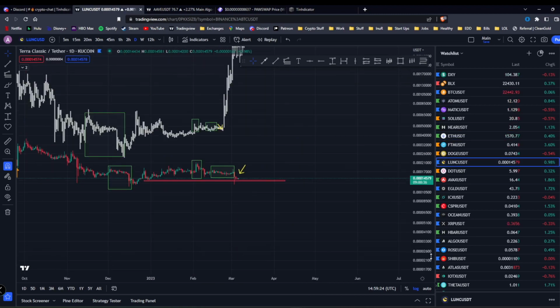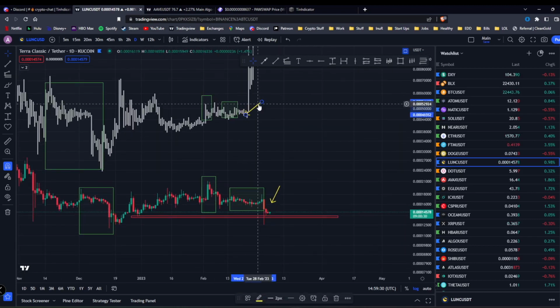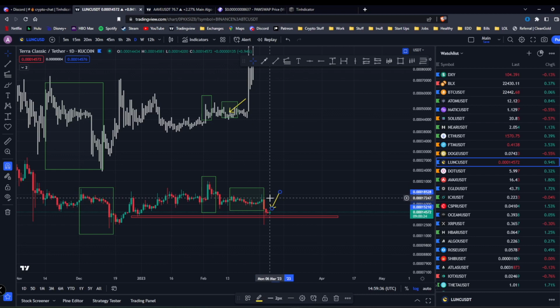Now, interesting enough, Luna had a nice little drop, but it's still there. And what's interesting here, it kind of reminds me of something like this spot here, where it drops back down, because it's still within that area. I don't like the fact that it touched my area to get out, like the little stop loss. So I'll keep watching it. Remember, I actually bought mine just to hold it. I'm buying little amounts, not going anything crazy.